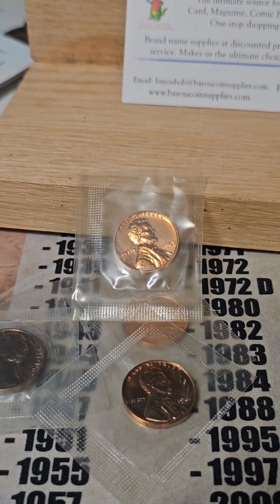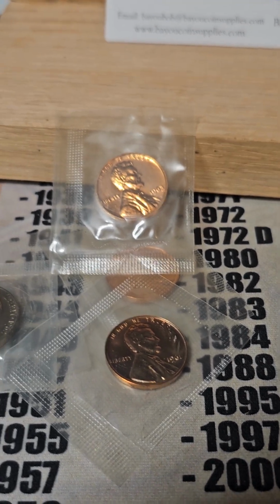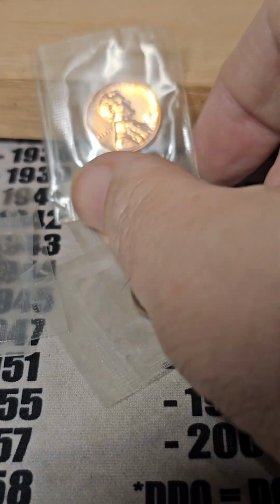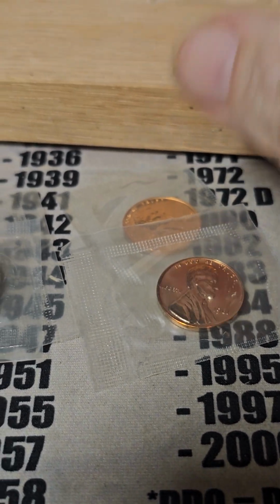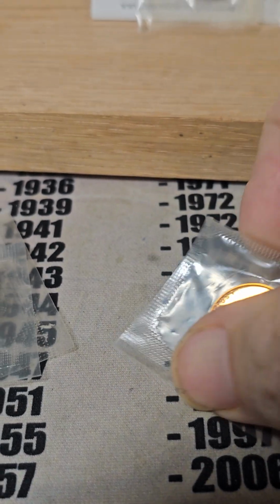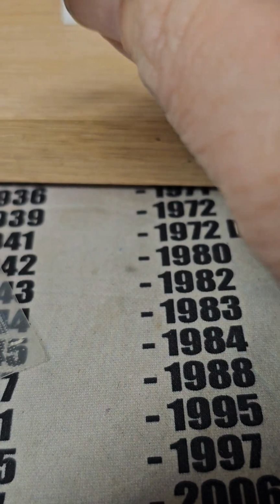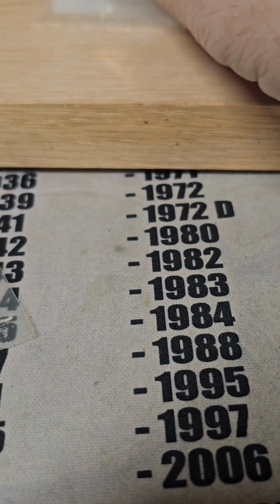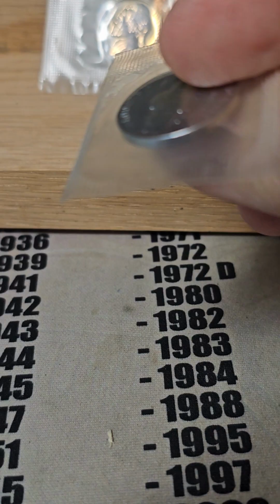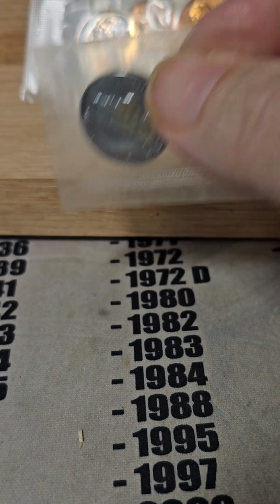What I'm doing, I'm slowly gearing up. So I'm waiting for something to occur to where I'm going to start selling on Whatnot. And I'll have these type of items for sale. And these are in pristine condition. This one's starting getting a gold tint to it. I'm assuming it's from the plastic. And this one on the reverse got a little bit of a gold tinge coming on. And like I said, I think this is from the plastic.